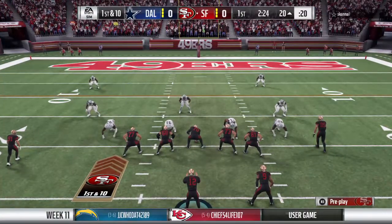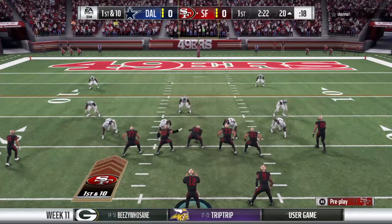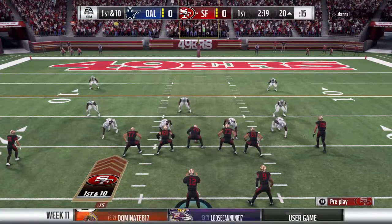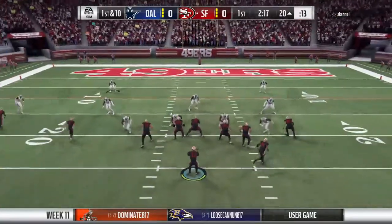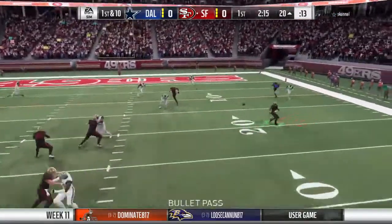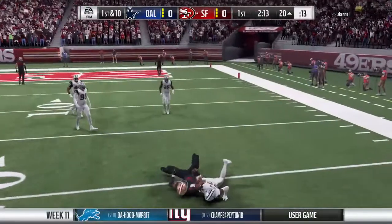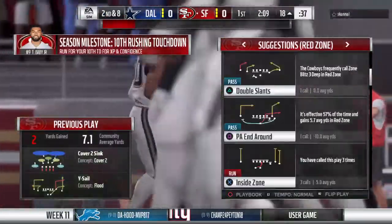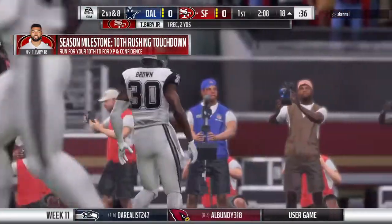And some changes here as the D-line separates some. Into the red zone. It's Rodgers. And he's got his man out of the backfield. That's complete. It'll be a 2-yard gain, and it'll make it a 2nd down.